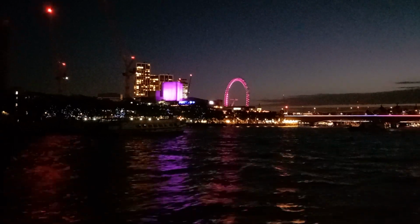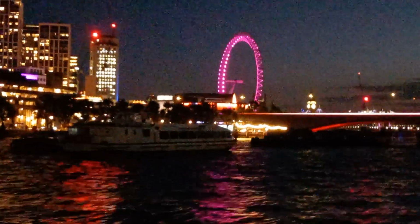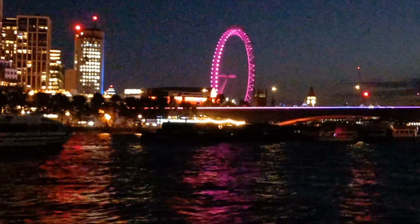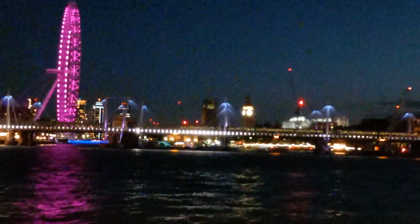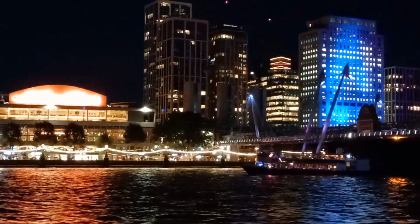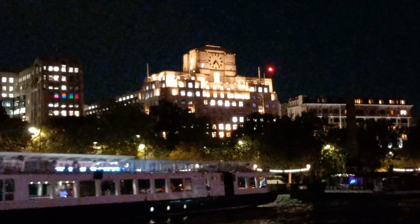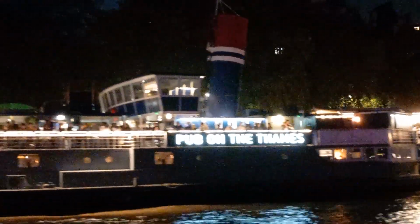The South Bank, the London Eye, Big Ben and Waterloo Bridge. All coming into view, folks. What a sight. Yes, the Royal Festival Hall and the tall modern buildings around Waterloo. Yes, London's Embankment. The pub on the Thames, the Tattershall Castle.